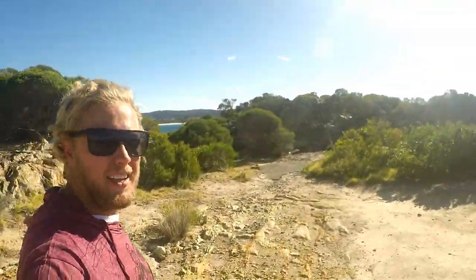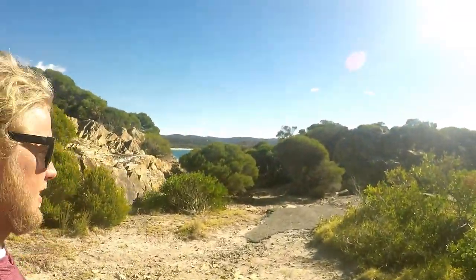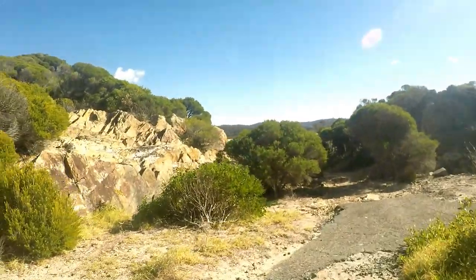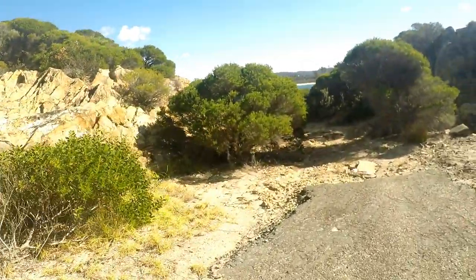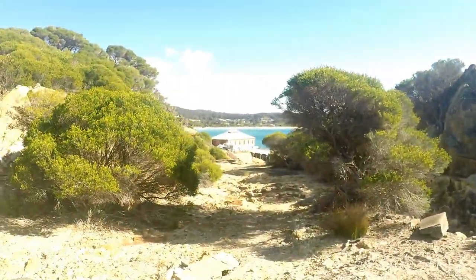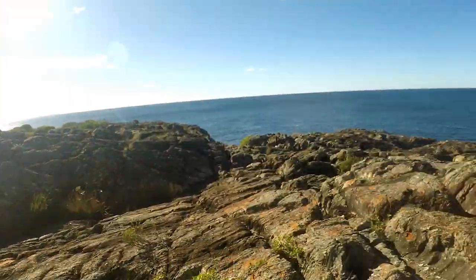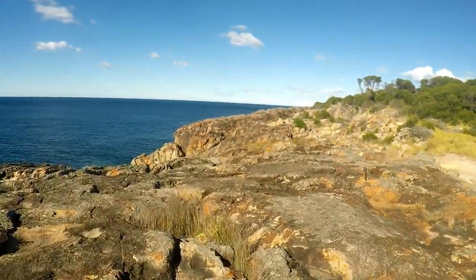So all of this here was the road. So to say how big the storm was, to wash all of that away in 1974, it's pretty amazing. And we're up pretty high too. Yeah, some big waves.